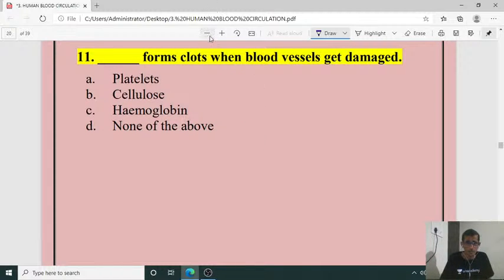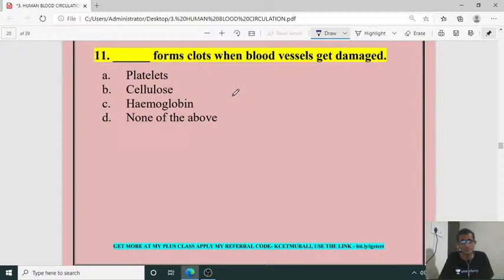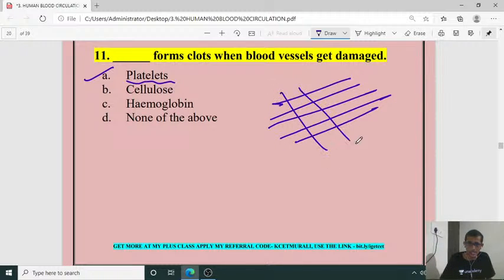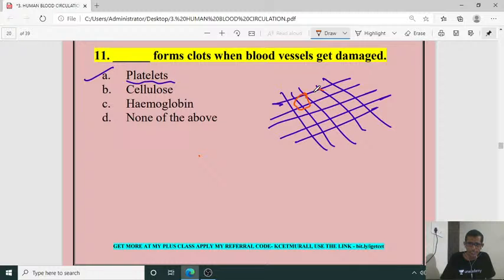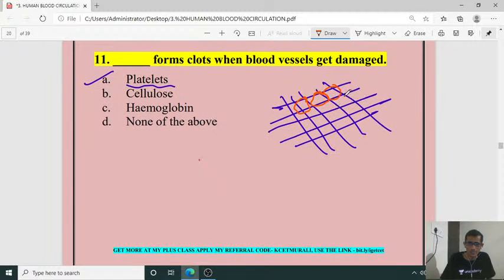Next, dash forms clot when blood vessels get damaged to minimize the loss of blood. That is what? Platelets. Under blood we have RBC, WBC and platelets. Platelets are important with respect to our blood clotting mechanism. Thrombin thread is going to be formed, that will make the meshwork like structure, isn't it, in that wounded site. In that meshwork like structure we can observe the trapping of platelets. Platelets are irregular shaped structures, isn't it? So blockage of that wounded site will be there.